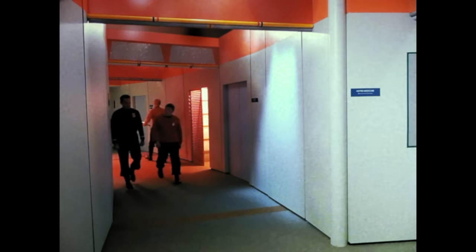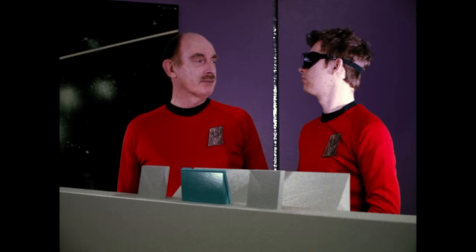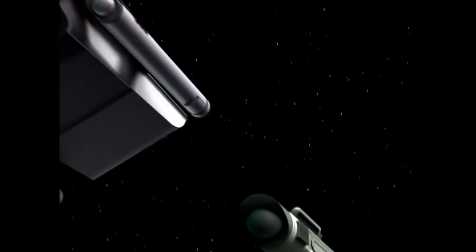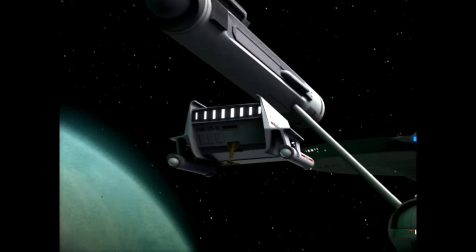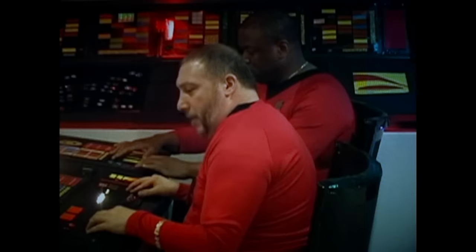Engineering. Alpha team to Deck 19 for dilithium detail. Alpha team to Deck 19 for dilithium detail. Opening bay doors. Transferring power to the tractor beam.